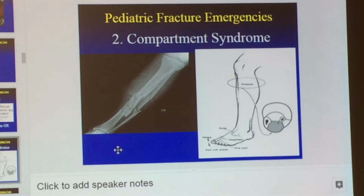Compartment syndrome is another thing. When a kid has this much of a comminuted fracture, we really worry about the compartments being soft. That's another reason why we want you to take off the splints and actually check the skin. Actually push on the skin, which can really suck for the kid. But if it is hard as a rock, then that should be a red flag to force the ortho resident or the attending to come see this kid sooner than later.